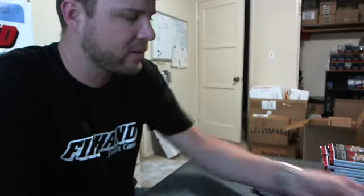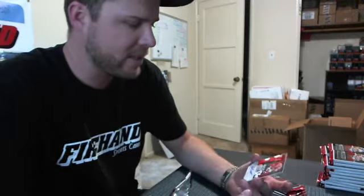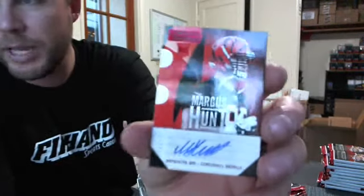Luke, if you want, I'll send this back to old Panini CSM and get it fixed for you. We'll set it aside. I got a bunch of stuff going to him already. Did I send you a damaged card already? Margus Hunt, numbered to 299 for the Bengals.